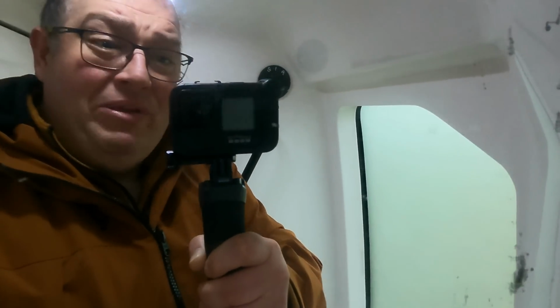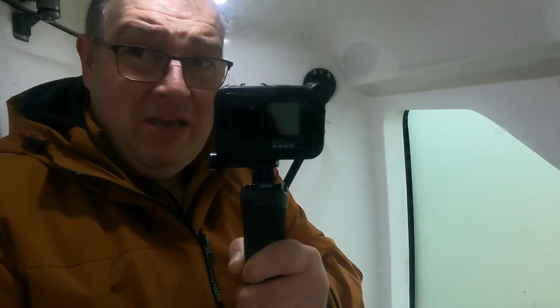That window should look like that. It should be frosted because you don't want to see out or in when you're in here, unlike the windows in the main body of the coach, which are just dirty. I don't know. Are we saying shabby chic or just shabby?